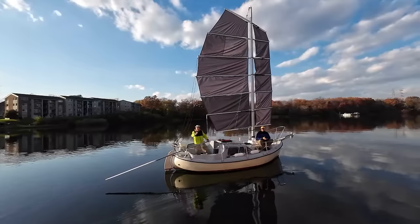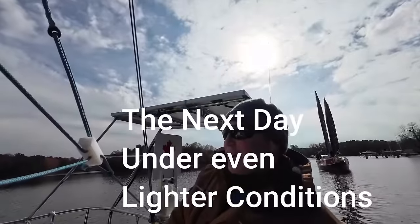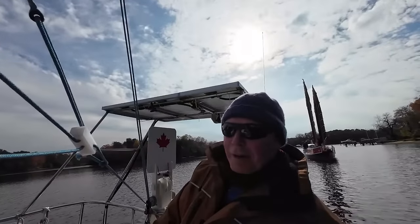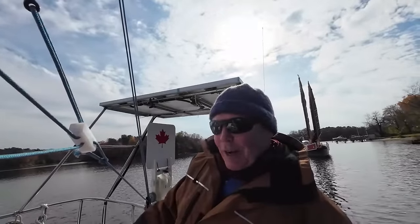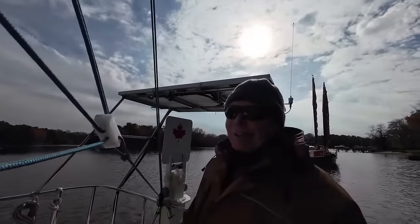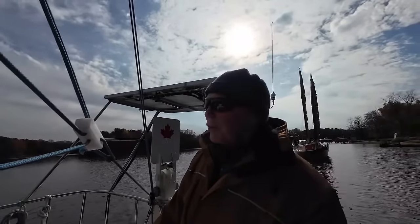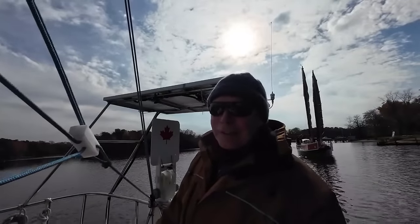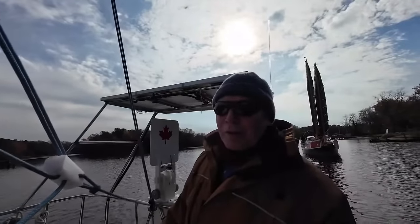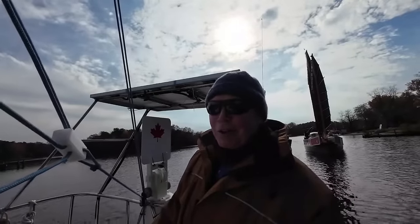Forge your own adventure! Well, even in these ultra-light conditions, you can barely see a ripple on the water, we're still making headway. Not much, but we're making headway up this creek against a current. Now, mind you, the current is just running against us a tiny bit. She changed probably about 45 minutes ago. I have the engine idling, just in case I get a little close to either the shore or any other boats. So it's just a safety precaution. It's a bit of drag, but it's a safety precaution.